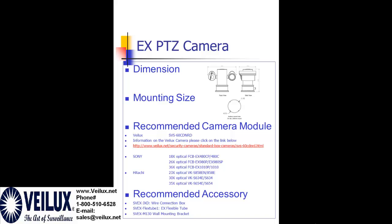This right here is the dimensions of the camera that we have. Recommendation camera modules is the Veilux SVS-60 CD NRD, and we have a web link that you can go and look at the specifications of that. Or you can have Sony opticals, and these are all optional. These do not come with the camera. 26, 36, and then the Hitachi's 23, 30, and 35. These models have been tested on this camera and they all do work.